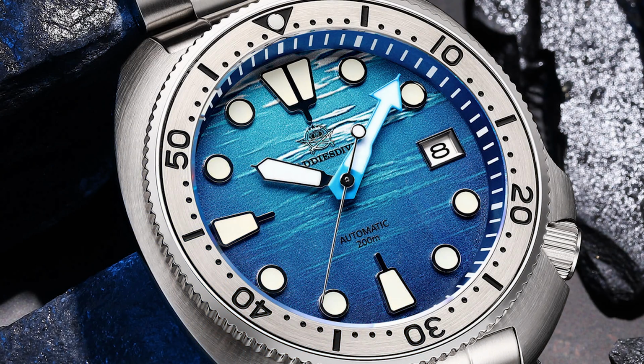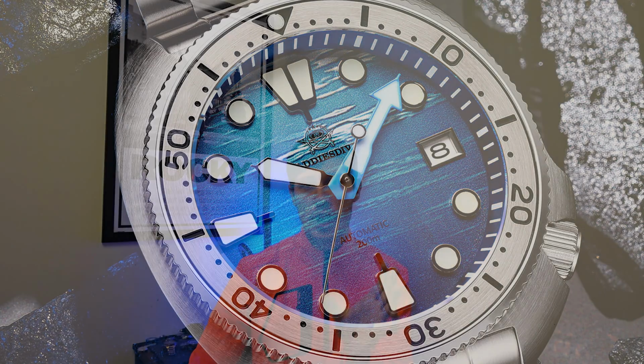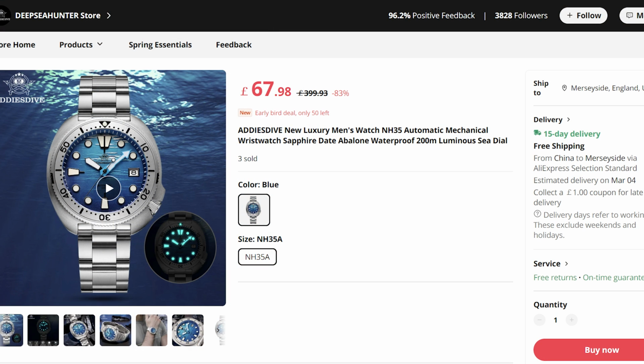The stainless steel effect bezel insert really does match up with the entire casing, but it also allows that dial to be the real feature of the watch and displays this so perfectly. Priced at around £70 on the Addiesdive fashion watch store on AliExpress, I think that this could be a bargain for a lot of us.